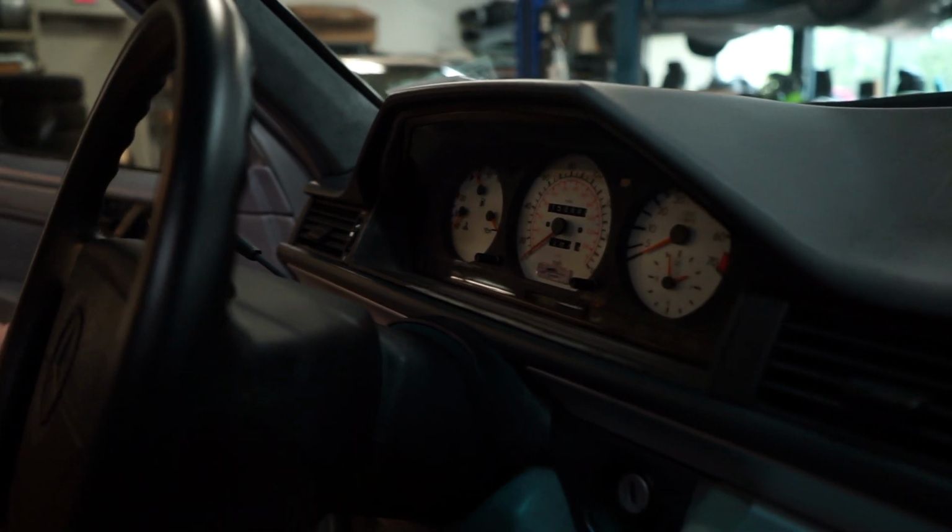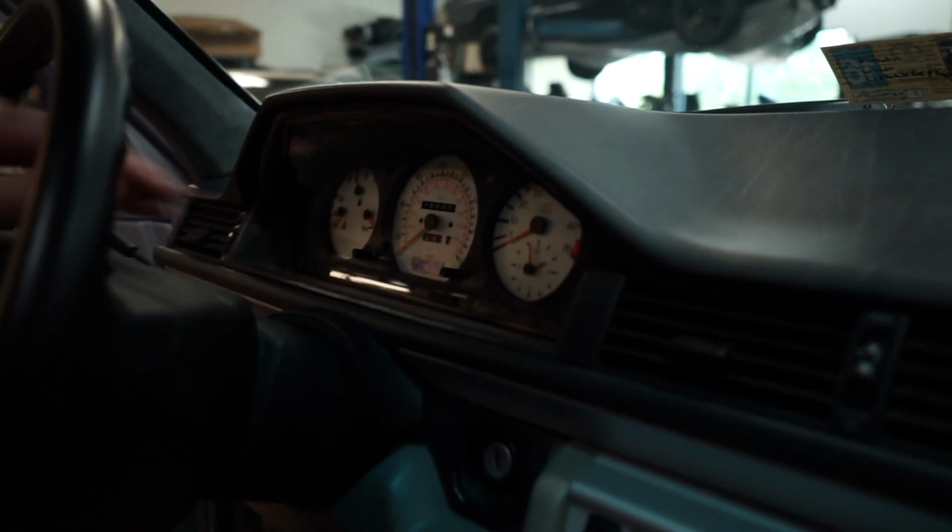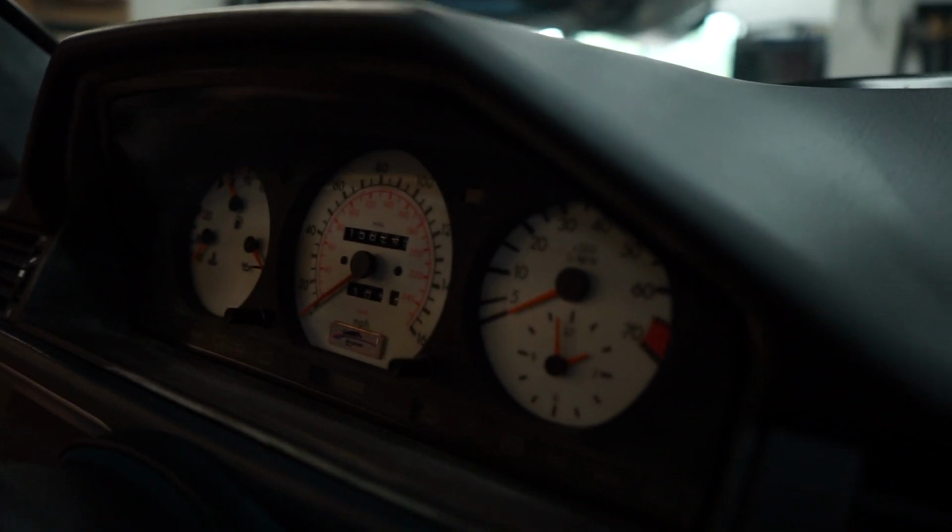They did make up a set of gauges for this. Again, the whole white being pretty popular at the time. You got the little Brumos badge down low, which makes it unique.